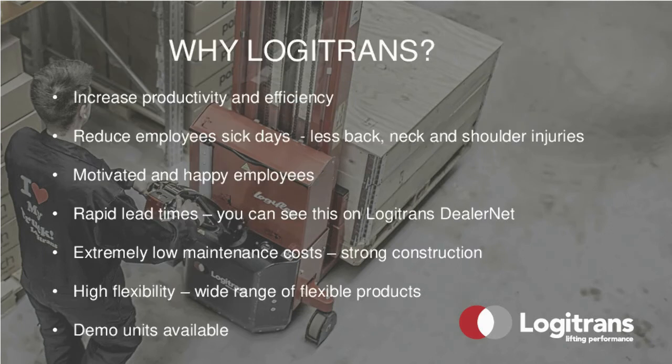So why choose Logitrans? First of all, to increase the productivity and efficiency. We have a very high focus on the ergonomics, which means the customer can reduce employee sick days, with less back, neck, and shoulder injuries, and this will also give the customer motivated and happy employees. We have very good lead times, which you can see now directly on our dealer net, where we update them every day. We have extremely low maintenance costs, strong construction, high flexibility, a wide range of flexible production products, and we also have a lot of demo units available, which you can rent.